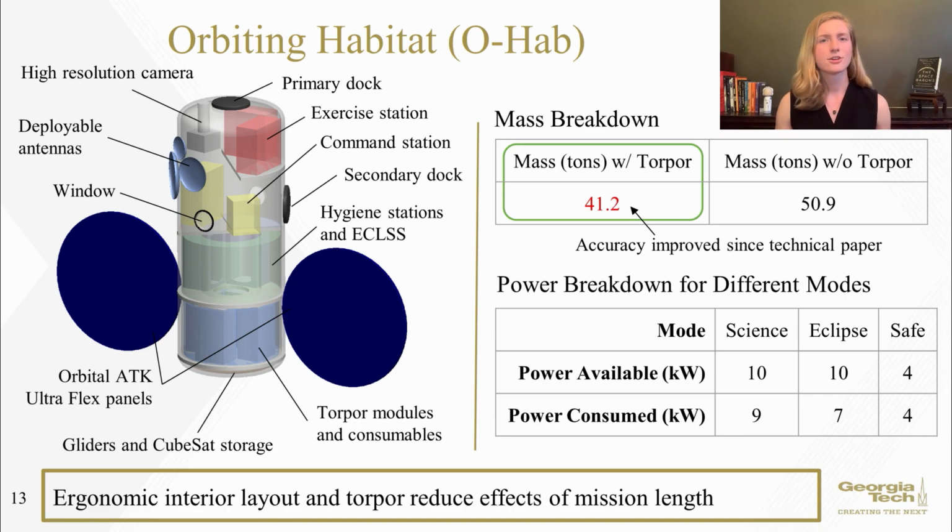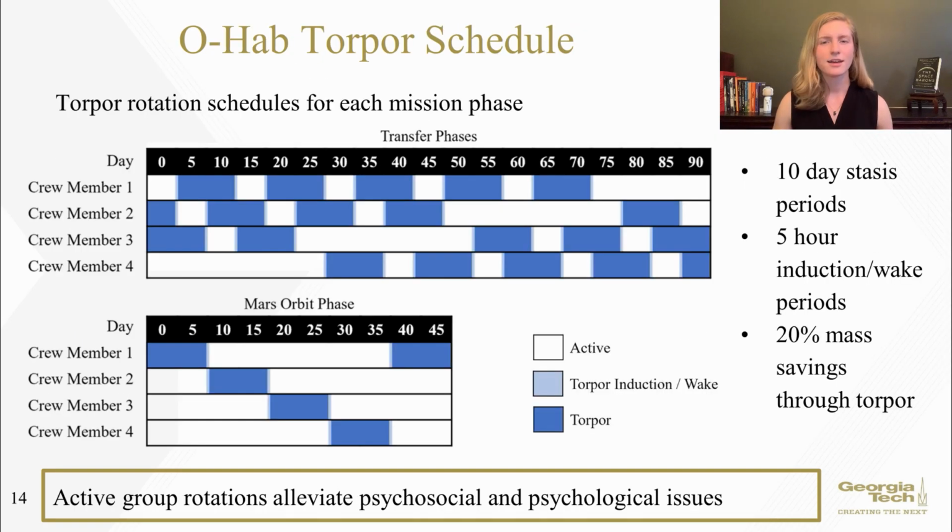During the transfer to and from Mars, the crew will assume a staggered stasis schedule, shown here. This schedule keeps 2 astronauts awake, rotates pairings, and will provide a steady awake stasis rhythm for 60-day periods. While in orbit around Mars, the schedule is modified to keep 3 astronauts awake, increasing the science output. Altogether, this implementation of torpor achieves a 20% mass reduction in our orbiting habitat.